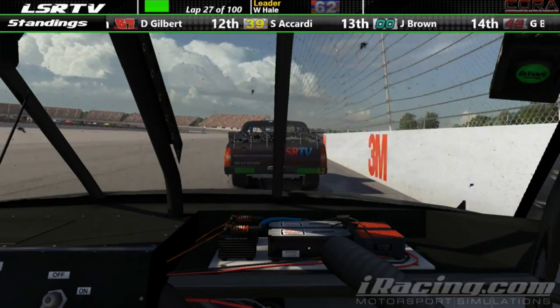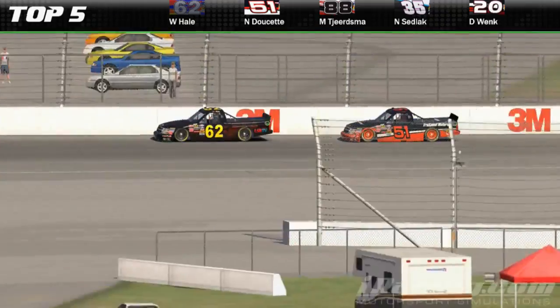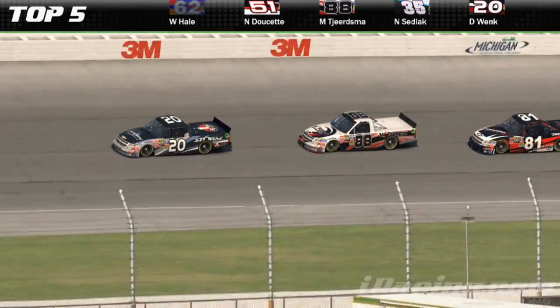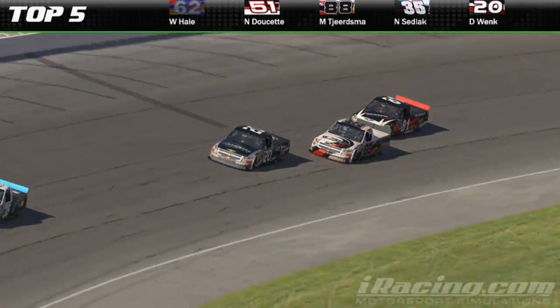Update on these two, they have pulled really far away from Nathan Sedlak, who's in third. David Wenka's got around Michael Churchman and Colton Berkey. So, Aaron, it appears though the 88 and 81, the guys who dominated the first 25 laps of this race, used up their tires in that stage because they're falling back fast.